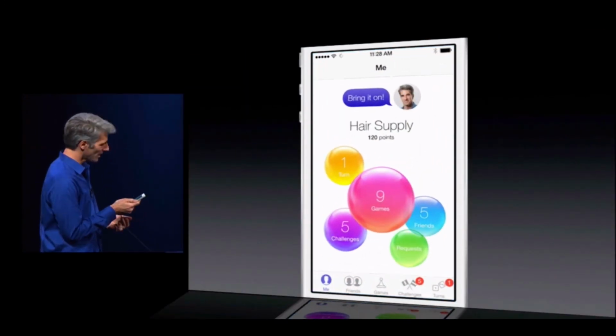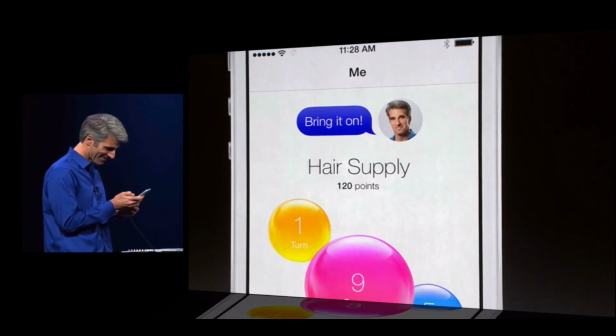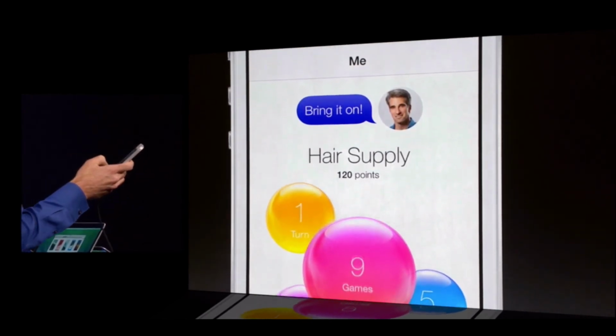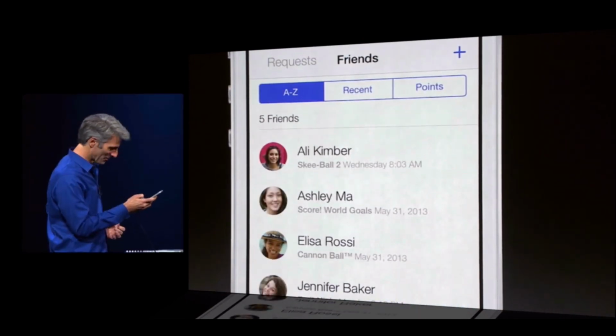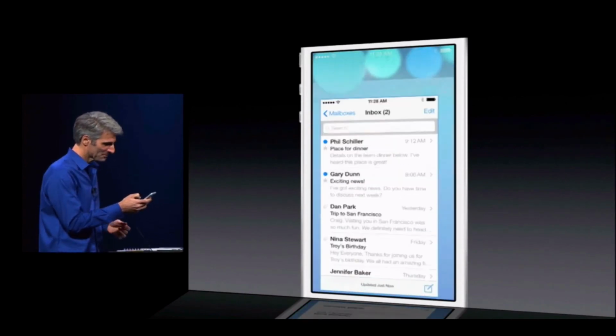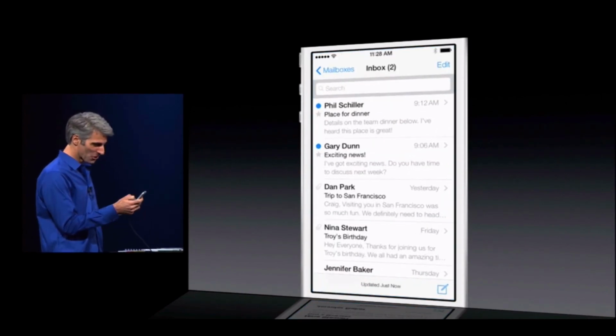Take a look at Game Center. Some of those good-looking friends. Let's take a look at mail. I mean, the type is just so clean.